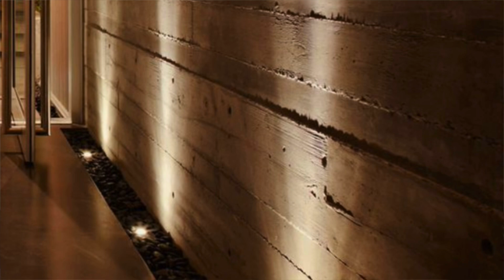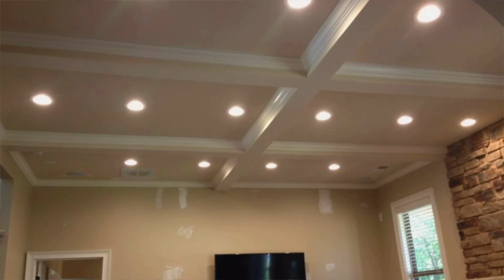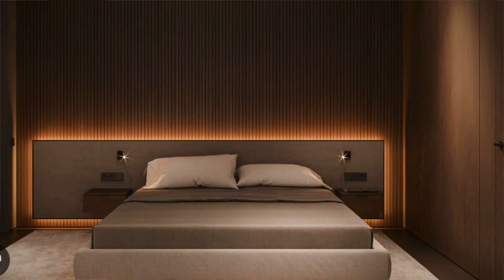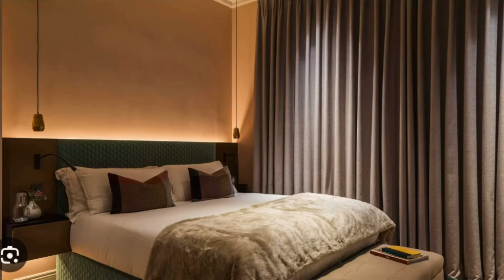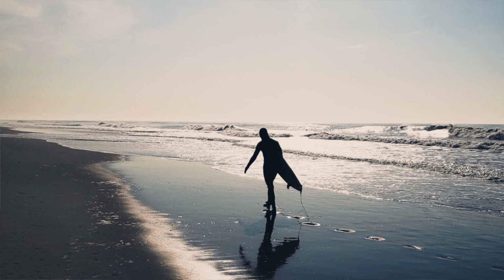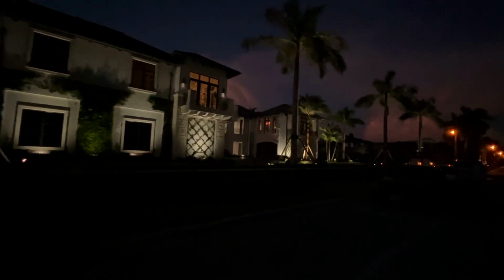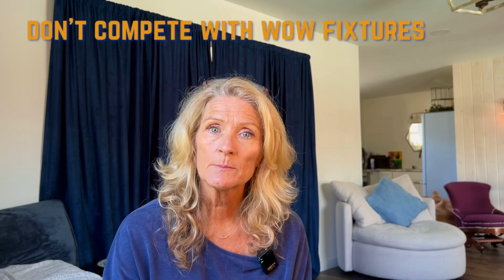Don't forget to play with light and shadows. The tendency these days when I walk into a house that's got a lighting plan is to blow it all out and to cover every inch with recessed lights and fixtures. There's a lot of drama in shadows and play with light. It allows us to emphasize what's important and de-emphasize what's not. It allows the eye to rest, so don't be afraid of the shadows. We don't need to fill every inch of space. And if you feel like you do, then use lights that are unobtrusive.